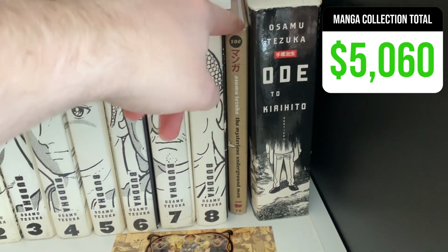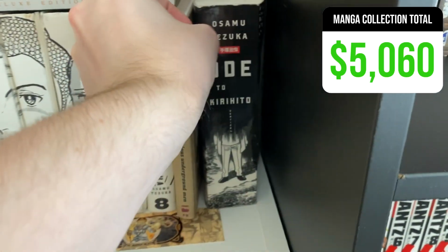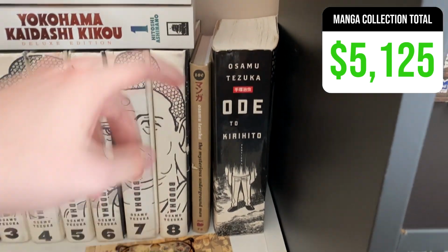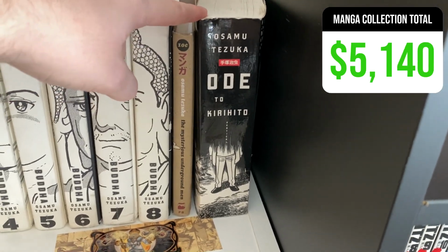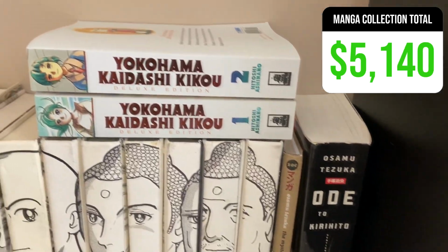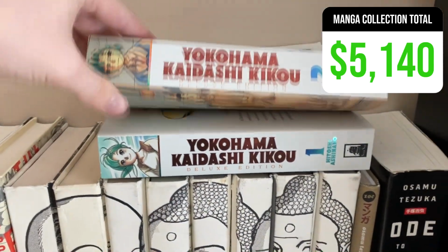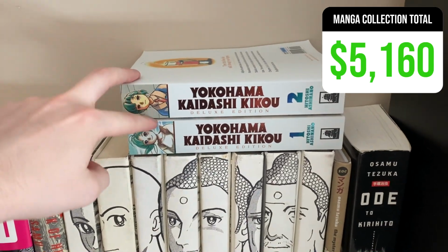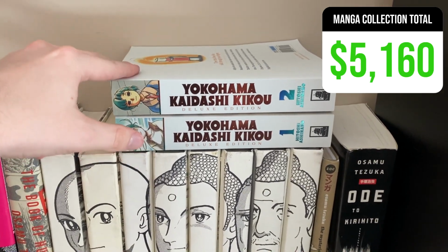Next we have Osamu Tezuka's The Mysterious Underground Men. Paid $65 for this on eBay last year, a good price considering how much that usually goes for. And then Ode to Kirihito Omnibus, I paid $15 for this, I believe off of A-Books. Something that isn't Tezuka, we have Yokohama Kaidashi Kikou, the 2 deluxe editions from Seven Seas. I paid $10 a piece for these at my local hobby shop. Probably won't pick up any more of these, even though it is good. I just don't really see myself picking up these more expensive editions.